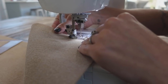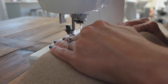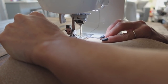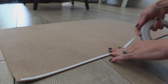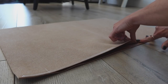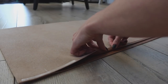If you're ever sewing with faux leather, I definitely recommend using a denim needle and not a leather needle. I made this mistake the first time I tried this project and you end up getting so many skip stitches, it's just not gonna work at all. Once those corners are sewed together, you're gonna go back to your basting tape and attach it to the wrong side of the fabric all along the edge. Then fold up that edge a quarter inch, give or take. It's basically just the width of that allowance on either side of the zipper.